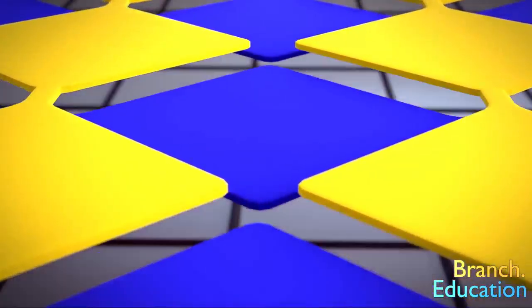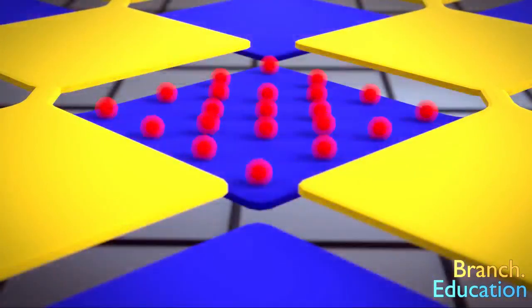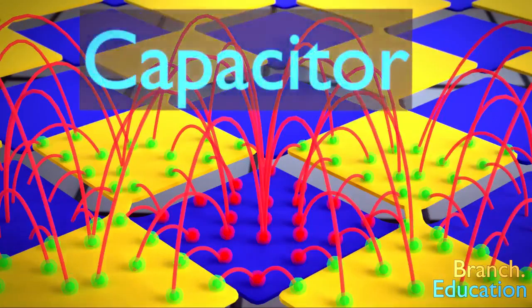Say we build up a bunch of electrons on this blue diamond. However, because there is an insulator in the way, the electrons cannot move. The electrons generate a negative electric field, which causes a bunch of positive charges to build up on the yellow diamond. This is called a capacitor.